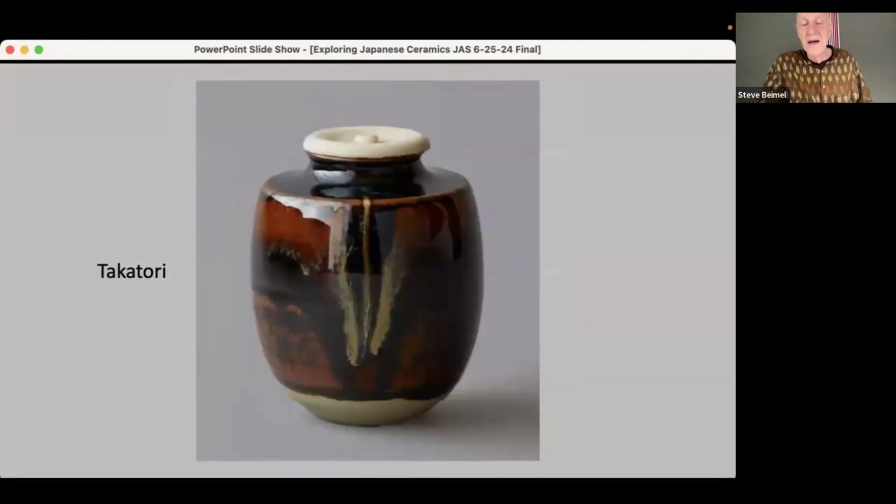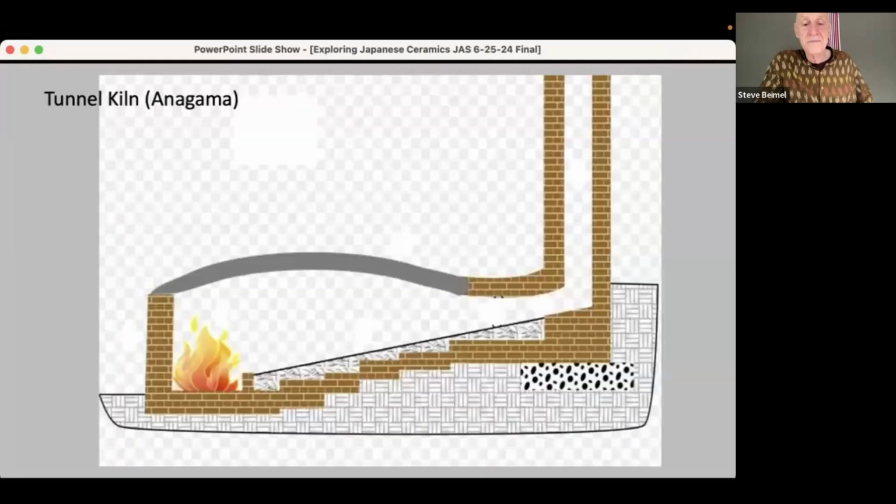And this would be a chaki, a tea caddy for the thick tea ceremony. Most of us are familiar with the thin tea, but the very formal tea would be thick tea, and it's probably 3 times as thick as the matcha most people are accustomed to drinking. An interesting thing happened at this time.